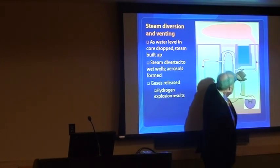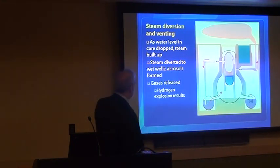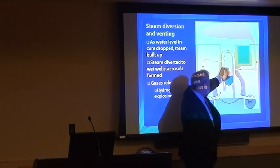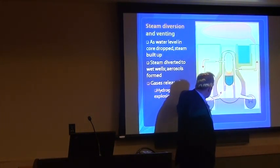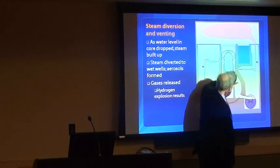When they vent, this goes out to the atmosphere. You can see what's happening there. Again, you have hydrogen building up in here, being vented in through here. You get hydrogen in here, build up, and this.